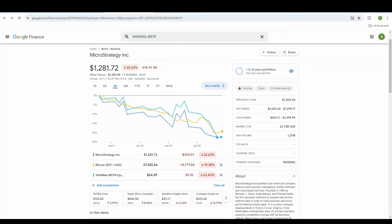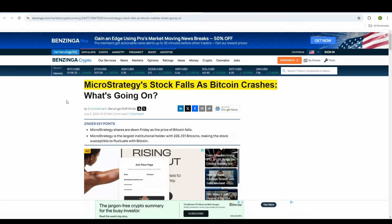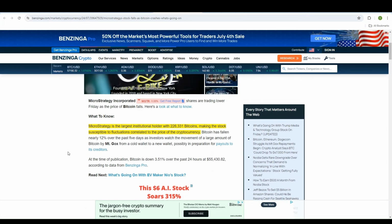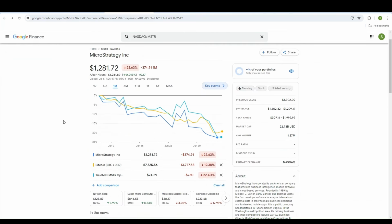much money. So if you go to the news over here, you can see over here, MicroStrategy stocks fall as Bitcoin crashes. So if Bitcoin goes up, MicroStrategy is going to go up. Because if you look at this article, they hold quite a bit of Bitcoin, 227,000 Bitcoin. And so that is why the fluctuation in Bitcoin will make MicroStrategy stock move up and down. And that will have a huge impact on MSTY's monthly distribution. So if you want exposure to Bitcoin, the easiest and the best way is to play MSTY.